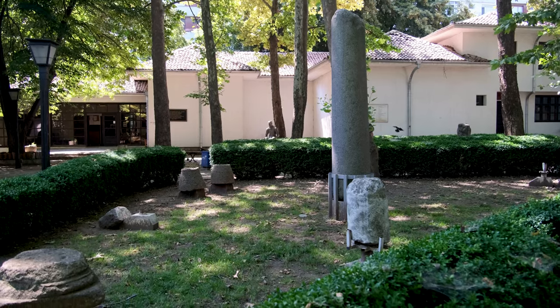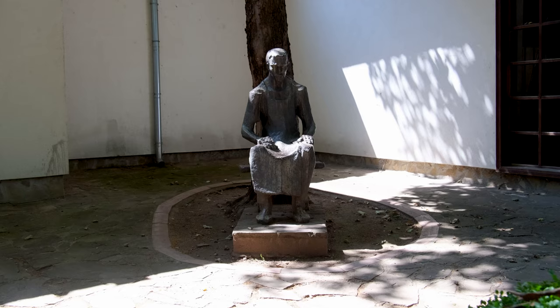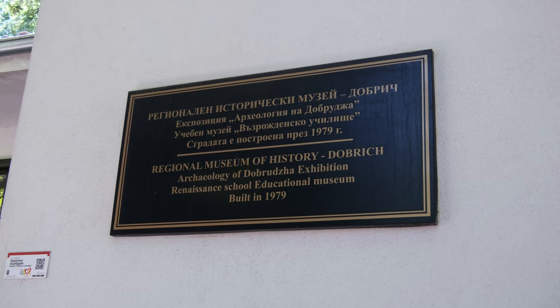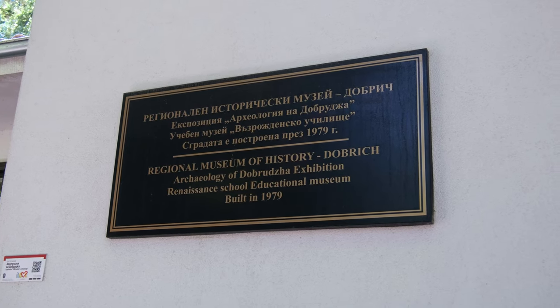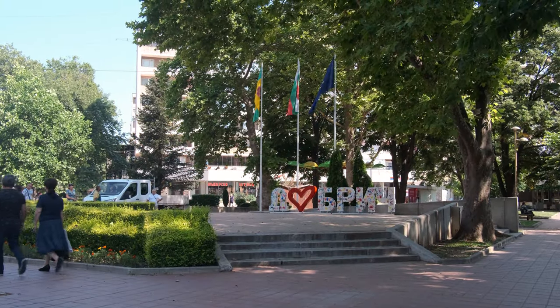In 1949, during the communist era, it was renamed to Talbukin. This name was after the famous figure. Then in 1990, it was renamed back to Dobrich. It holds this name to this day, and you find me here in the main pedestrian area now.